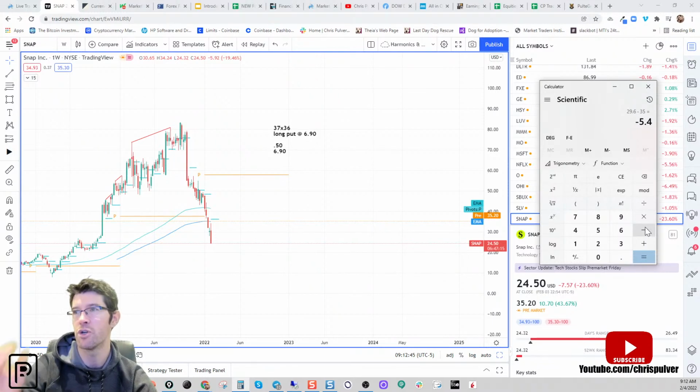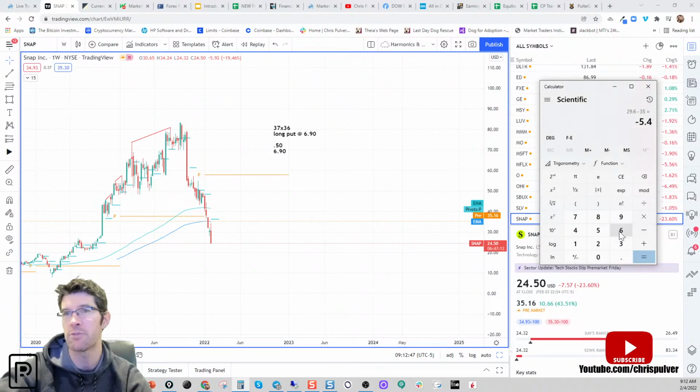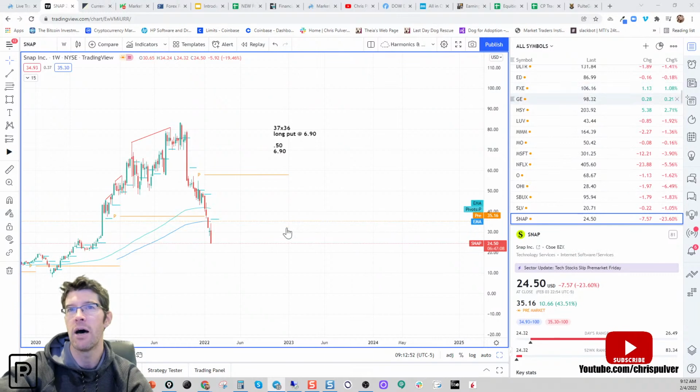And I've got a few hundred shares in it. So I could turn Snap into a pretty nice profit. I really don't want to hang on to it that long. I am, of course, very curious how the market reacts to today's open. Does it flush back down?